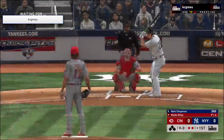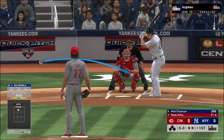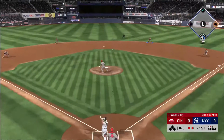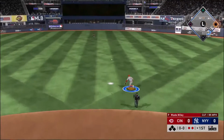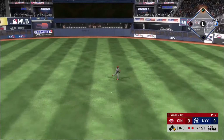And that'll bring in Matt Chapman. The third baseman, Matt Chapman. First pitch of the at-bat. On, he pops it up. Senzel onto the grass. He can't get there as it falls in.